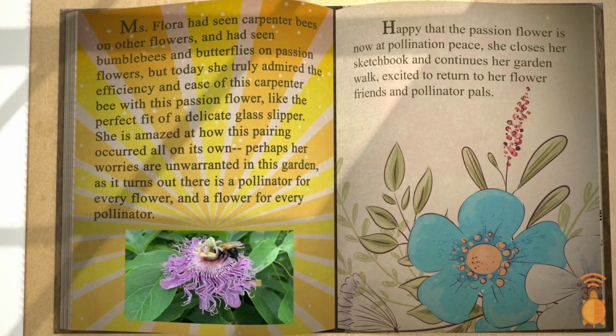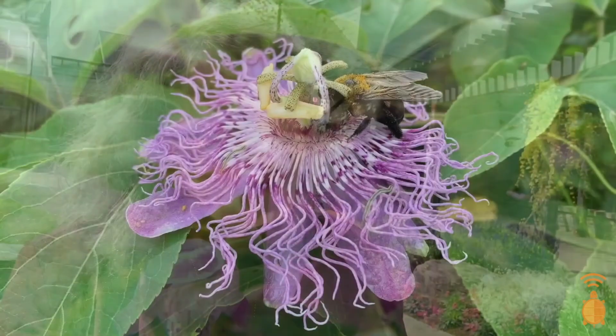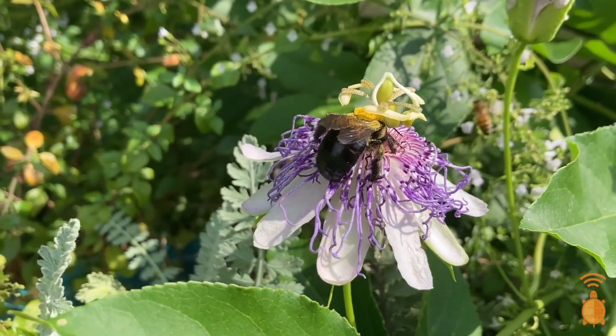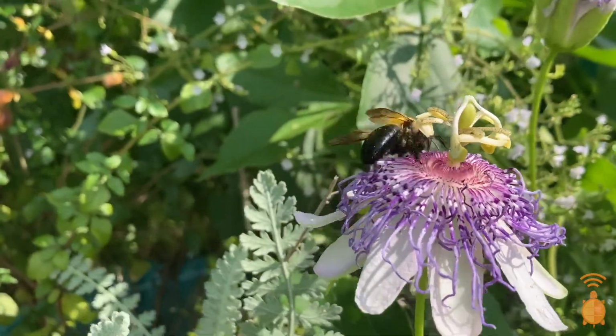Ms. Flora had seen carpenter bees on other flowers, and had seen bumblebees and butterflies on passion flowers, but today she truly admired the efficiency and ease of this carpenter bee and this passion flower. Like the perfect fit of a delicate glass slipper. She is amazed at how this pairing occurred all on its own. Perhaps her worries are unwarranted in this garden. As it turns out, there's a pollinator for every flower, and a flower for every pollinator.